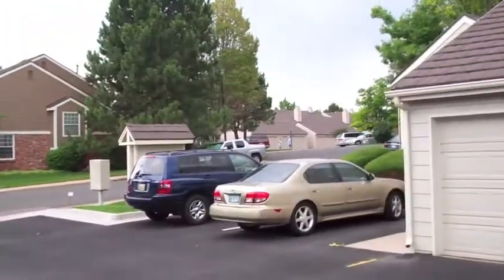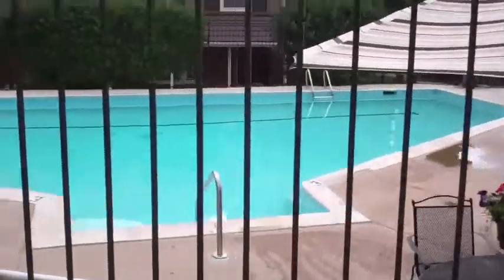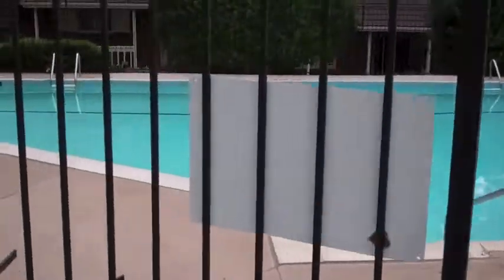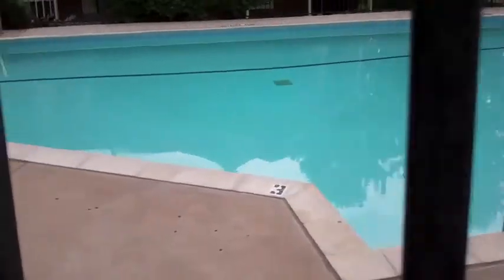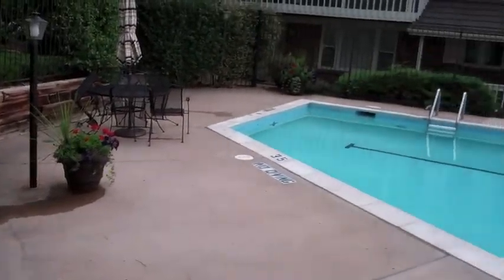And just over that way is where the pool is. Wow, just steps away is where you end up here, right in the pool area. And it's so nice in here. This time of year, especially.